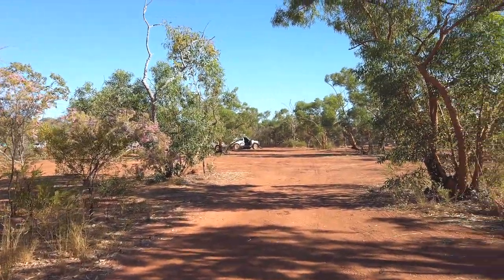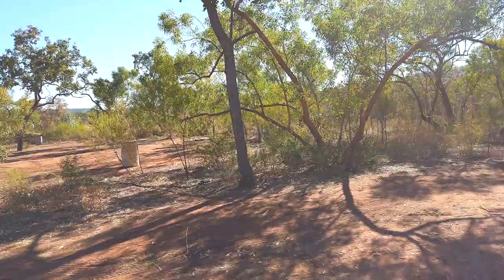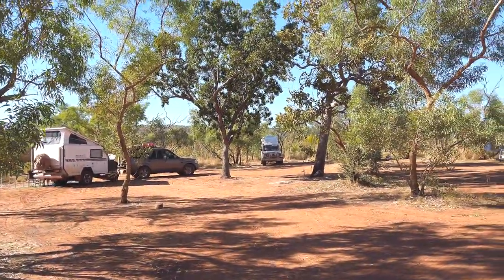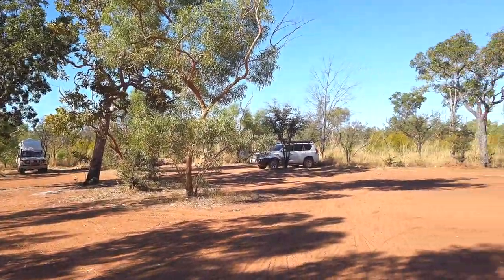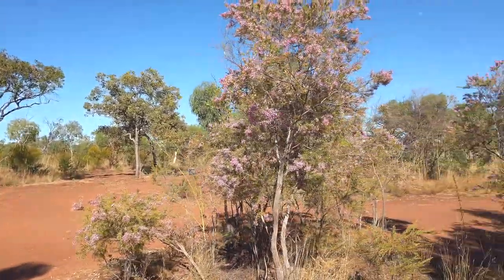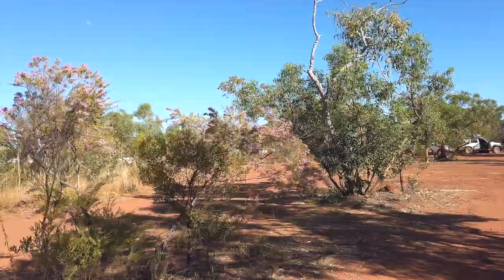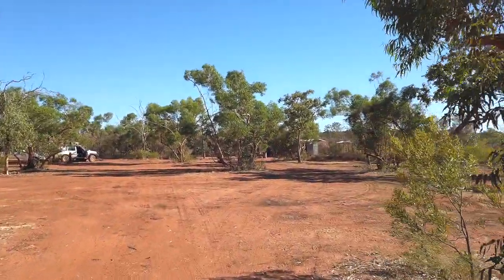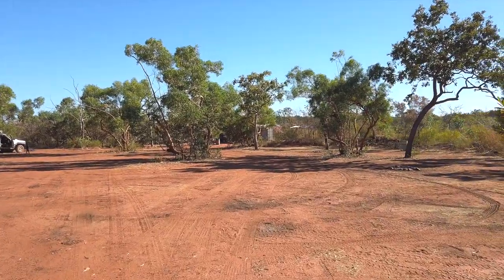So this is the campground here. Quite a few of the vehicles have already gone for the day, but you can see a few are still set up. There's Tilly the Troopy in the back. It's really just a sandy area with a few trees for shade, and there's usually only one amenities block. So I'll take you over there now.